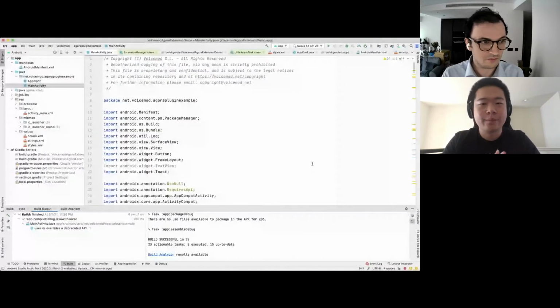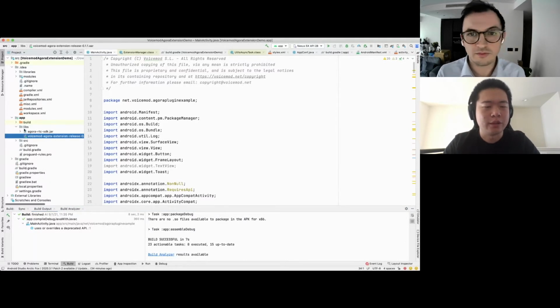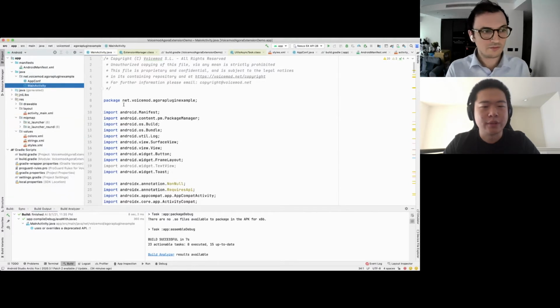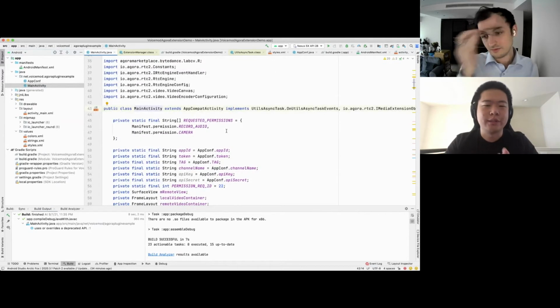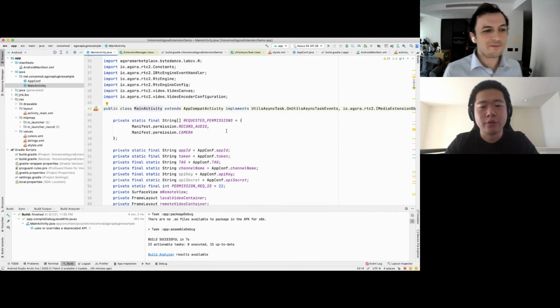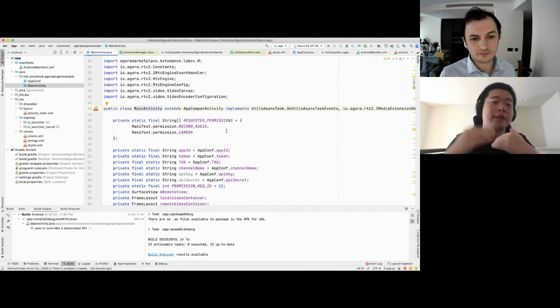So when you download the VoiceMod extension, you need to put that as a library in your project. So here you can put that in your libs folder. Right after that, let's go back to the main activity. So this project is basically a one-to-one video call using Agora SDK 4.0, which just released yesterday. And it's nothing fancy, just a one-to-one video call, one person calling another person.